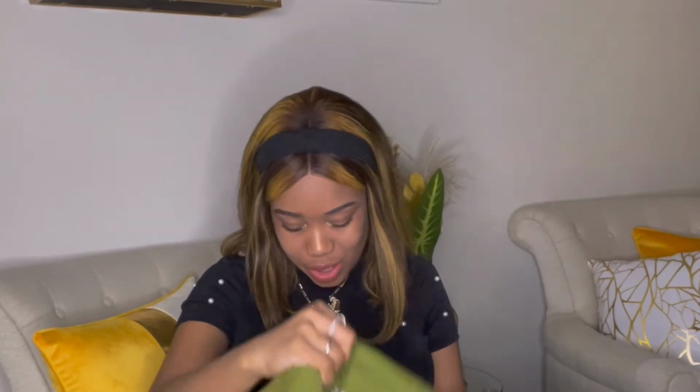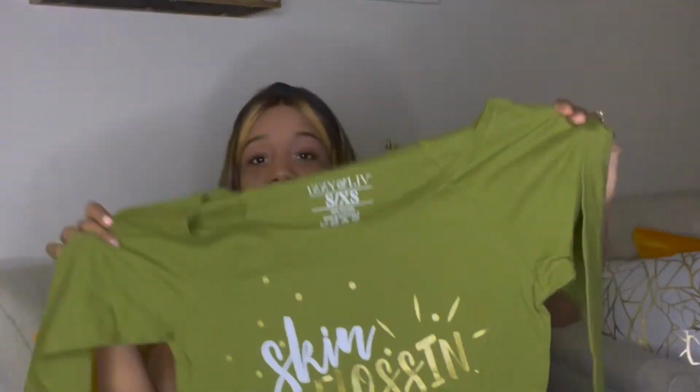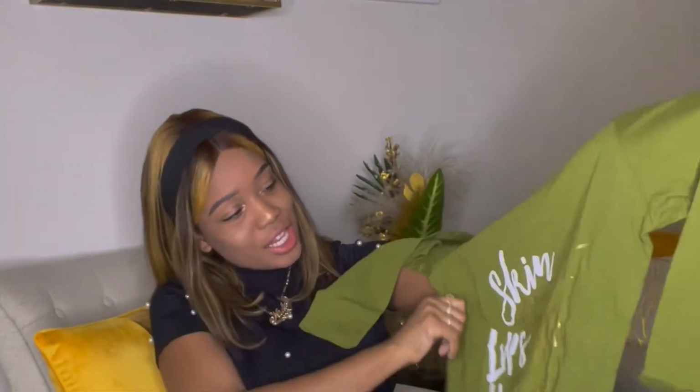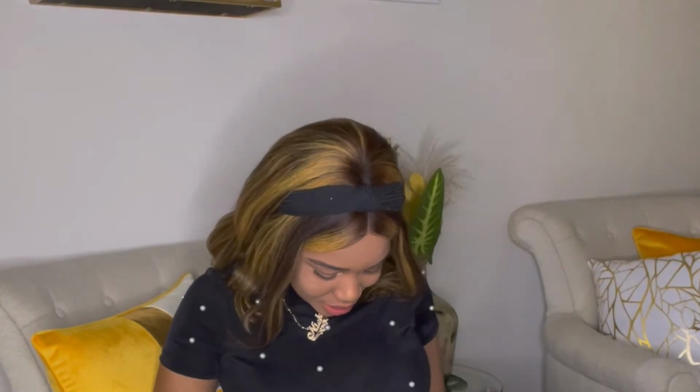So let's just see what I got in here. It looks like I got a t-shirt. Let's see, what does it say? Oh, and it's a long sleeve shirt and it says, skin flossing, lips glossing, hair popping. That's right, yes. You do put your size in when you first sign up for the subscription, so they know exactly what to give you. This is really cute, and it is a small. They're 100% right on my size. So throw this in the wash and I'll be able to wear this.